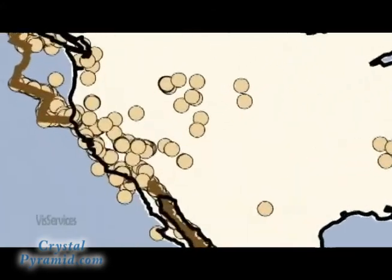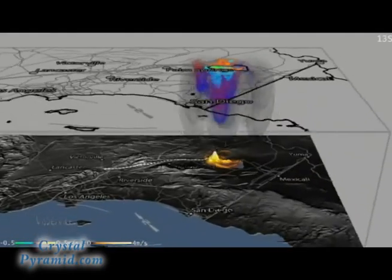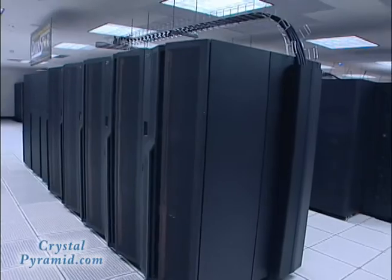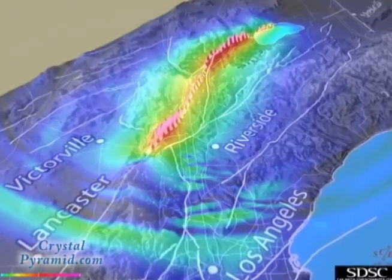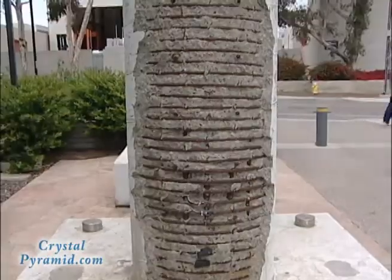The Terashake region covers a densely populated area in Southern California, including Los Angeles, San Diego, Riverside, and some parts of Mexico. And it took the work of 33 scientists, SDSC supercomputers, and 8 institutions like the Southern California Earthquake Center and the National Science Foundation to make Terashake a reality. Terashake does not really predict earthquake in the sense it doesn't predict when it's going to happen, but it does try to predict what's going to happen.